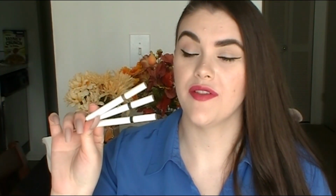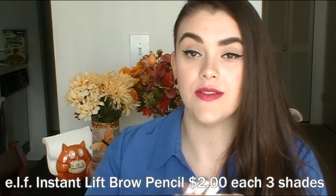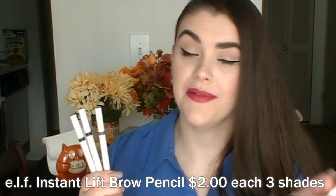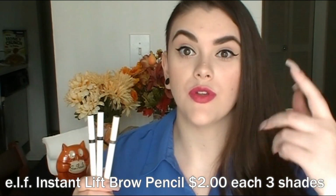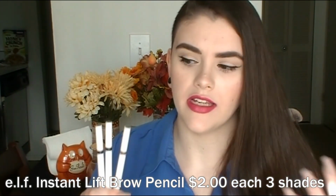Alright, so the first product here that is a hit, and these are the new e.l.f. Instant Lift Brow Pencils. These come in 3 different shades. I have already done a review. I've probably done a review on almost everything here, so I will list all of those reviews if you want to see swatches and in-depth me talking about each product. These I absolutely love.